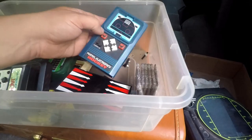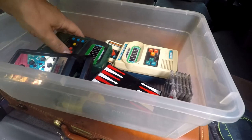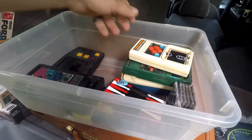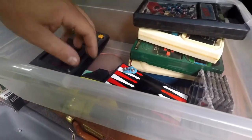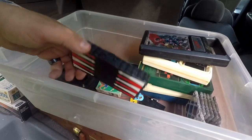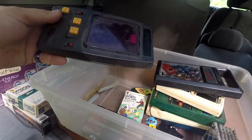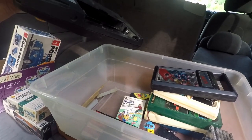So we got hockey. We've got football. We've got football 1 and 2. We've got basketball. We've got Funtronic Jacks. Here is ice hockey, sports trivia game. This is like all the stuff you would have in a car when you went on a long trip. Backgammon, tic-tac-toe, and this one here is, I don't know what that one is. That one don't have any labels on it. I'd have to look that one up.